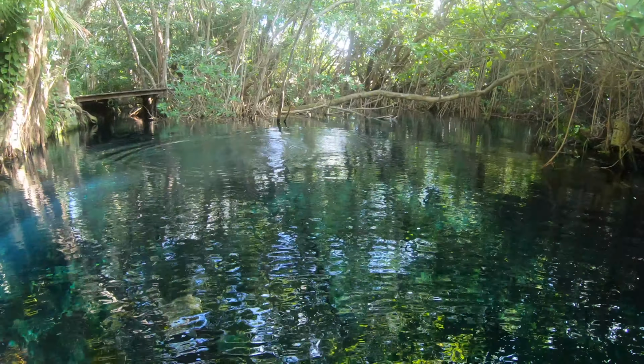What was that? Big fish. As you can see, the river is perfectly clear and you have tortoises swimming around in it.